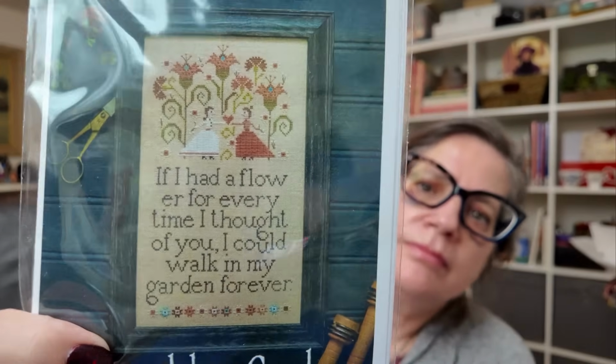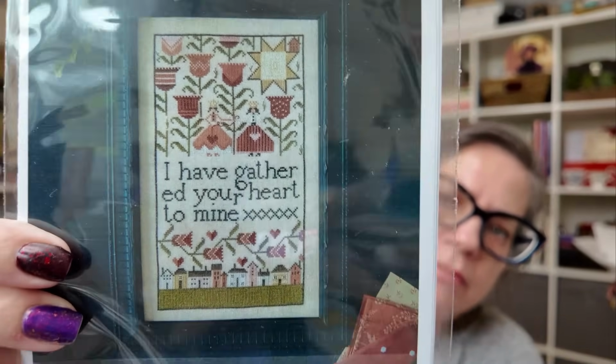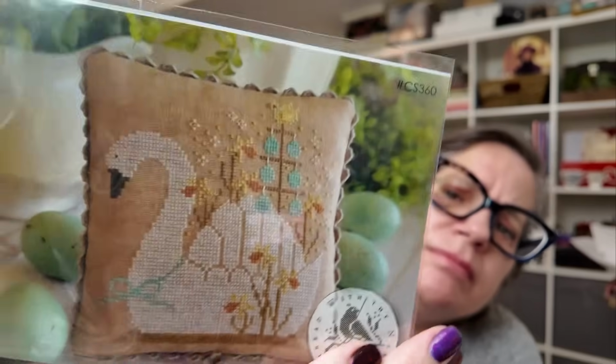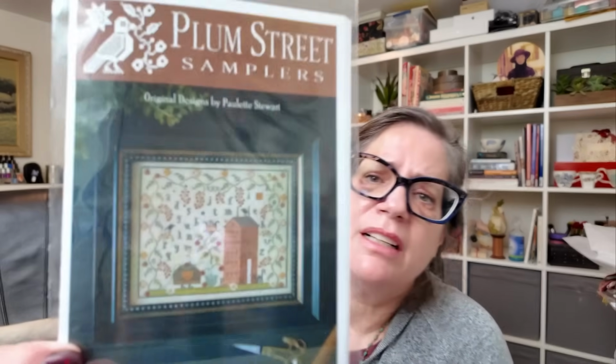And I bought, this is from Market this year, Plum Street, Friendship Garden. And then Gathered Hearts. I just buy all hers because I love them, every one of them. And Rejoice. Rejoice in the Lord always. Again I say rejoice. I bought Spring Swan. I've got 2 of the swans done. Oh, this is another Plum Street tomato sampler. I said I bought that.